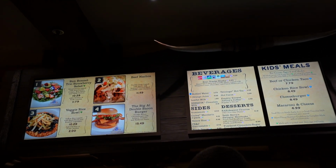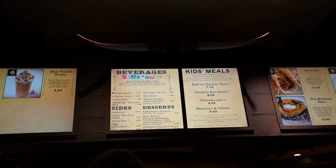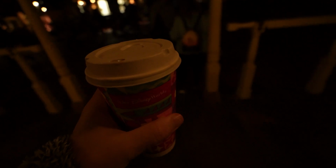Just went off, and we are stopping over here at People's Bill to pick up a nice fresh hot cocoa, hopefully on this very cold night. All right, hot cocoa is acquired. Moving onward for the rest of the night. Definitely needed this though, pretty bad.